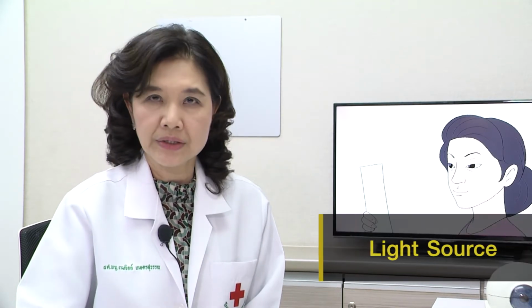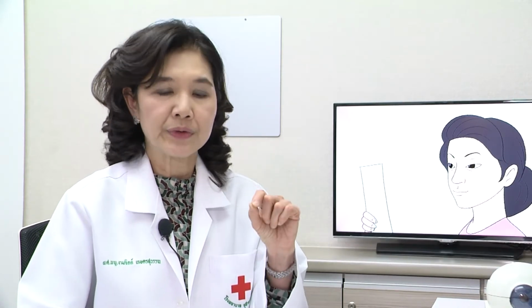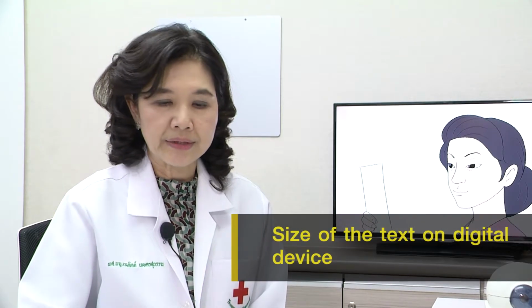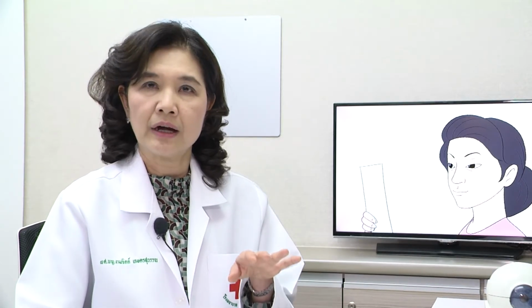Another thing is the light source in the room. We should not make the light go straight to the screen, which means that if the light goes straight to the screen, then the glare will reflect out to our eyes too. Another thing is the size of the text or the images from the devices. We have to adjust the size of the text to make us more comfortable, to see clearer, easily, and decrease the accommodation. Because if we have more accommodation, then we get more fatigue of the eyes.